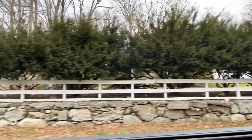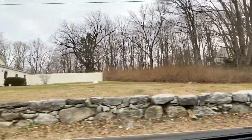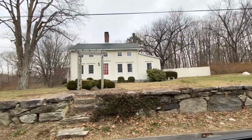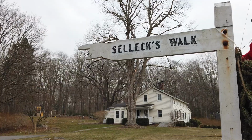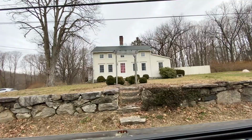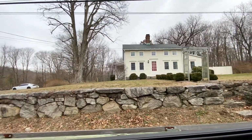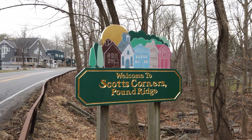Both of these houses were built by the same man in exactly the same way. This one, the first one, was the home of George Nelson Selleck, who was a hermit. That means he never went outside. Every week, a man from town would bring him food, and Mr. Selleck would lower a basket from the second floor to bring up his food, and no one ever saw him. All the kids in town thought he was kind of scary. Scott's Corners was also known as Basket Town because there were so many houses there that were also basket shops.